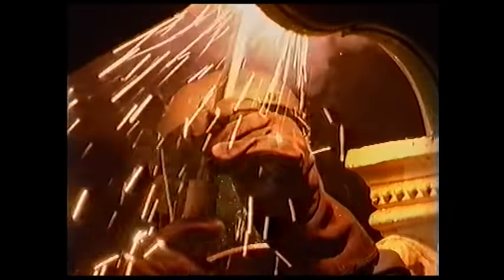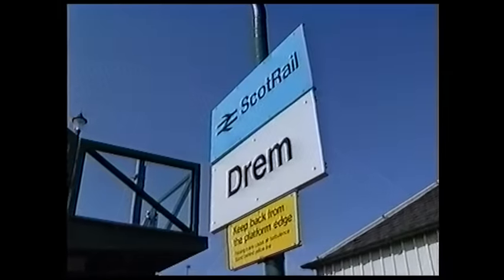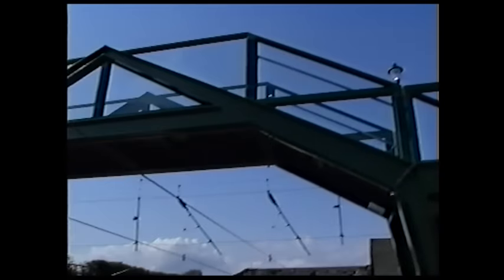Smaller structures, such as station footbridges, had to be raised for the wires. At Drem, near Edinburgh, the old Victorian iron footbridge, a Grade B listed structure, was too low. Plans were passed for this relic of the old North British Railway to be carefully dismantled and removed for later restoration at a local museum. Overnight, a new style bridge, the first of its kind in Britain, was assembled on site and lifted into place.